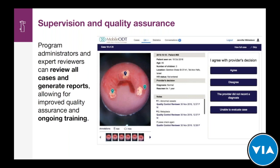So beyond conducting colposcopy at the point of care, capturing patient information, and collaboration amongst different healthcare providers, you also have this added tool of quality assurance.